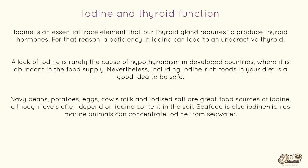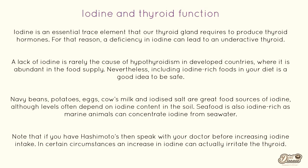So navy beans, like baked beans, potatoes, eggs, cow's milk, and iodized salt, which is salt with added iodine, are great food sources of iodine, although the levels do depend on iodine content in the soil. And seafood is also very rich in iodine because they can concentrate iodine from seawater. Now note that if you have Hashimoto's, then speak with your doctor before increasing iodine intake. In certain circumstances, an increase in iodine can actually irritate the thyroid.